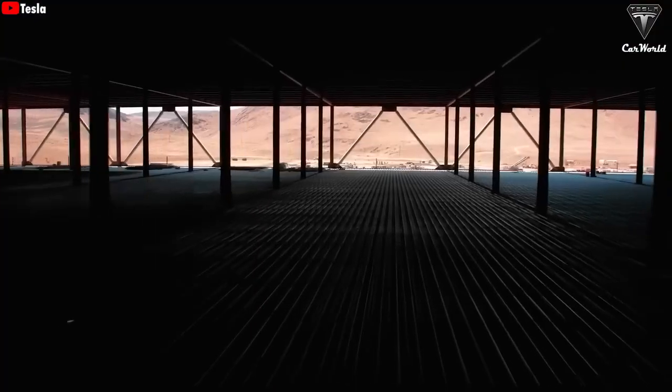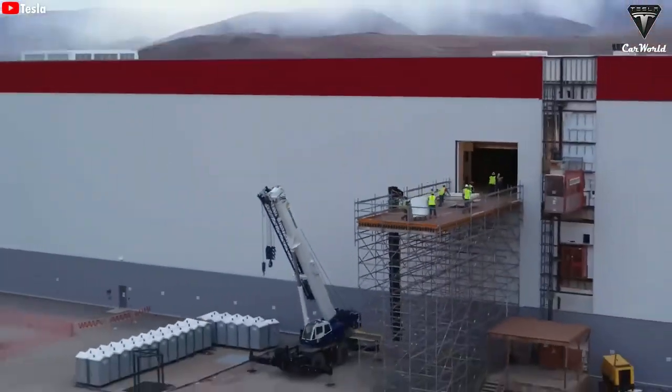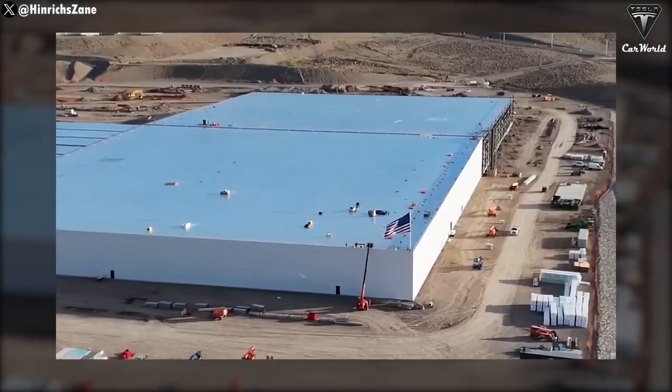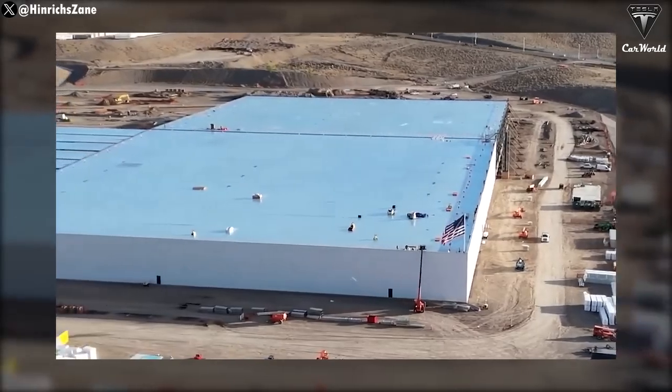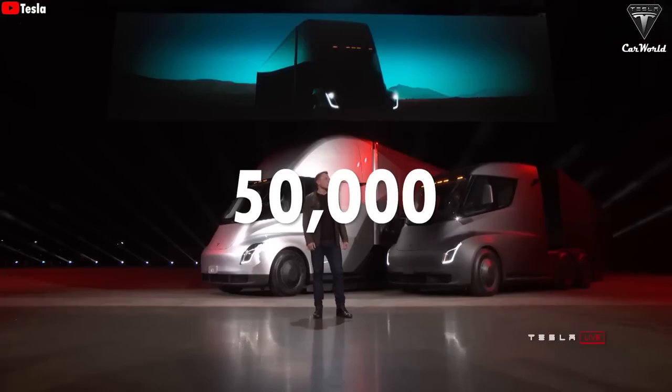However, the company is currently building a dedicated facility nearby that'll focus solely on semi-production. The facility is expected to get finished by the end of next year, and only after its completion will Tesla be able to reach its annual production target of 50,000 semis, as announced by Elon.